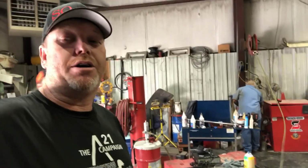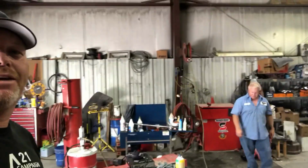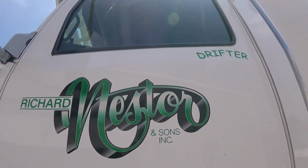So today we are doing a maintenance day, and we're gonna change the oil, change oil filters, change the fuel filters, do all that kind of stuff. And that guy right there, his name is Rod Nestor. He's here in Colorado. He's got Nestor Trucking, and he is gonna help me do this and hopefully show me how to do it. But the more I'm seeing him do it, the more I'm realizing I'm probably not gonna be able to do it. But I thought we'd take you in.